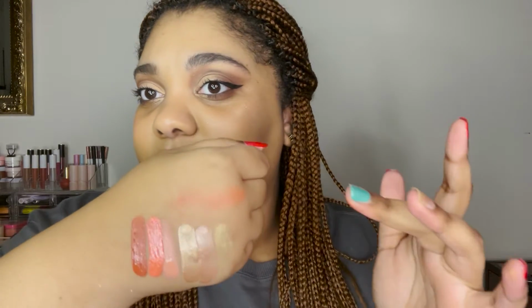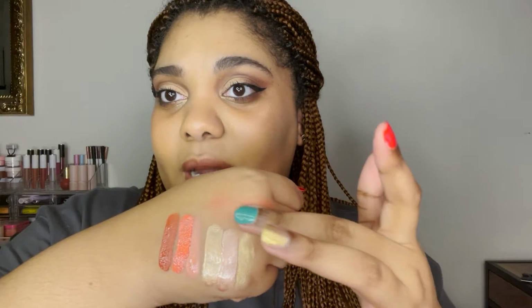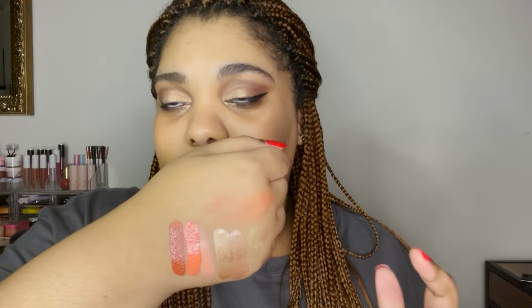So it's sheerer than the other one, but it still packs a punch as far as pigment goes. I absolutely love using that, especially in conjunction with the liquid eyeshadow. Even when I'm not wearing foundation, I like to use that melting blush to just add a little bit of color to my face. So those are the blushes.